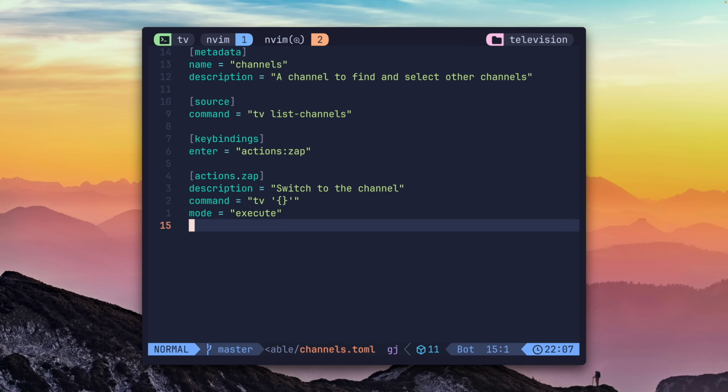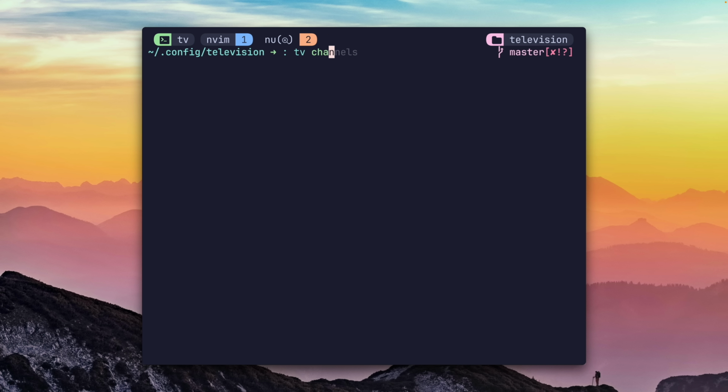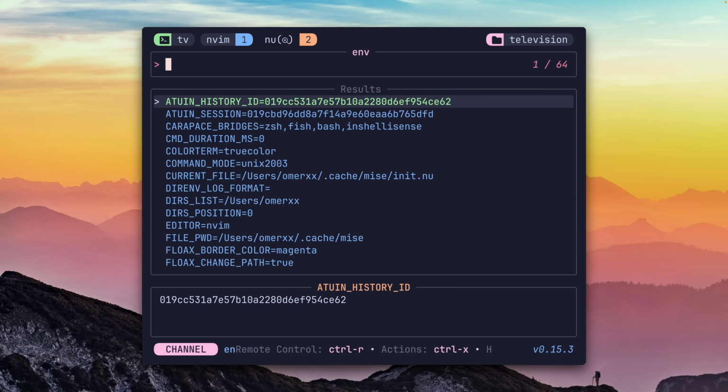Lastly, we have the preview, which obviously lists the commands you'd want to run in the preview pane. TV channels, pick something like env, and a nicer way to list channels, isn't it? I can't be the first one to think about it.